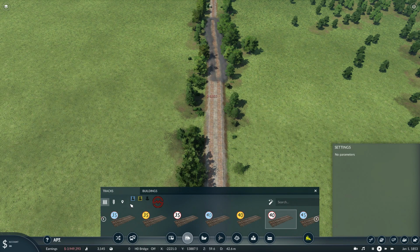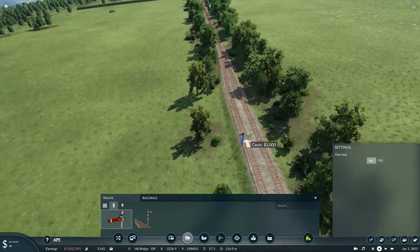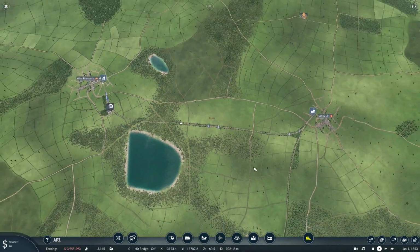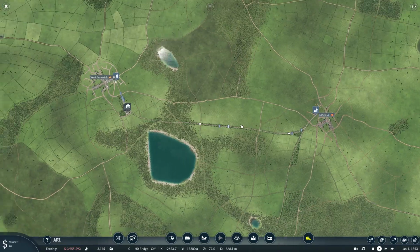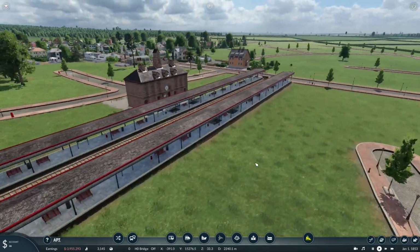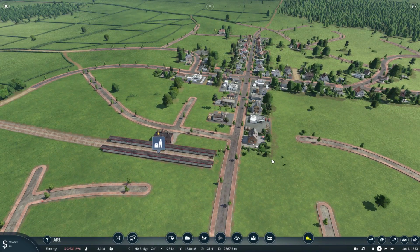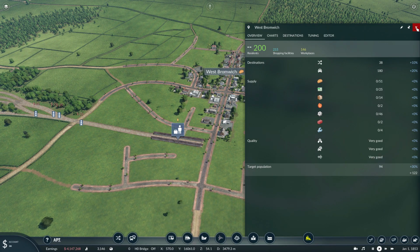There's your passing point. Make the most of it. There. Make the most of that passing point. Looks roughly in the middle. Right, you're going to hold, but that's okay. Okay, let's have a look. Do we have people here? 4. Just 4. But still, this should start now growing.